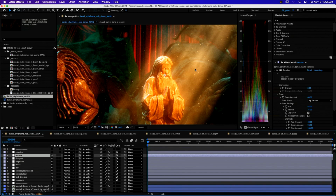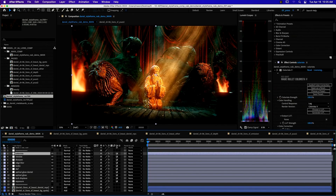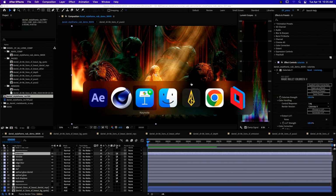So that Renoiser just gives me a very cohesive overall finish to the image. And then usually finishing off with a layer of Colorista just to give me that extra level of control over the exposure, and any last minute color tweaking I need. Usually I'll get it to this point and then render out versions, and then once I have all of my shots rendered, I'll go back in and do fine color correction just to make sure the whole piece is cohesive. So, cool. All right, so let's go back to Keynote here.